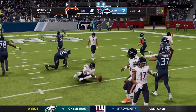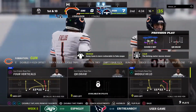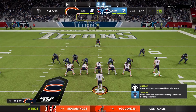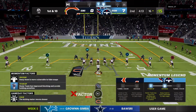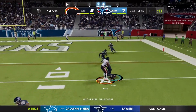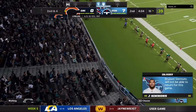Inside the 20 before he's brought down. A first trip to the red zone for the Bears. They come up 1st and 10 at the 16. A shotgun snap, Fields. And this will be caught by Mooney. A gain of 6 there on first.